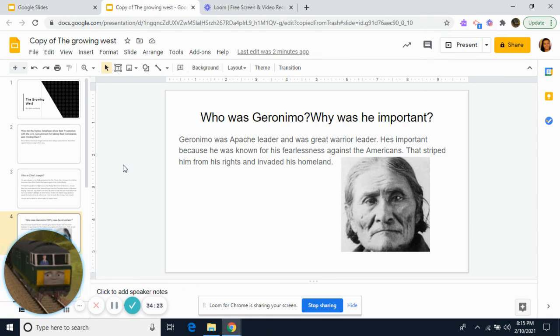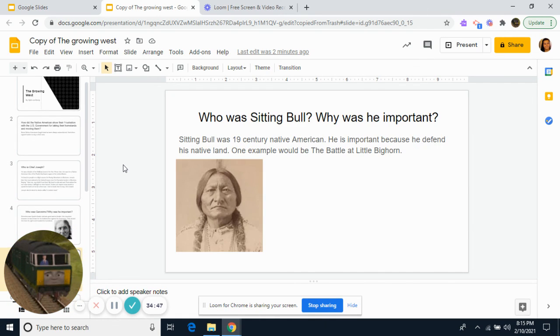Who is Geronimo? Why was he important? Geronimo was an Apache leader. He was a great warrior. He's important because he was known for his fearlessness against the Americans who stripped him of his rights and invaded his homeland. Who was Sitting Bull? Why was he important? Sitting Bull was a 19th century Native American. He's important because he defended his native land.